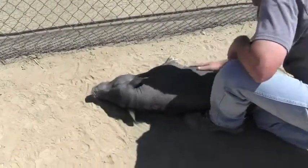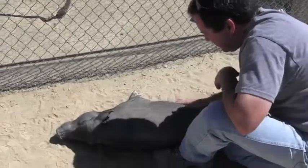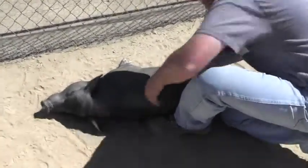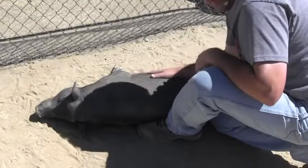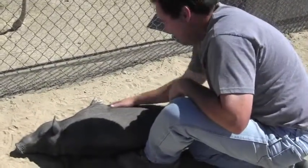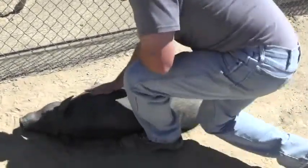Real good piggy. Yeah, we'll get some sun on this so you can see. Look at the hair on the back of his neck rise. He likes this a lot. Another thing he likes doing is rubbing against the bottom of my shoe. I'll see if we can't get him to do that after we... Good boy, Randy.